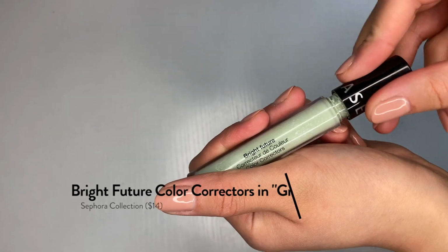Now I'm going in with a green color corrector where I have a bit of redness on my cheeks and around my nose. This one is from Sephora collection.